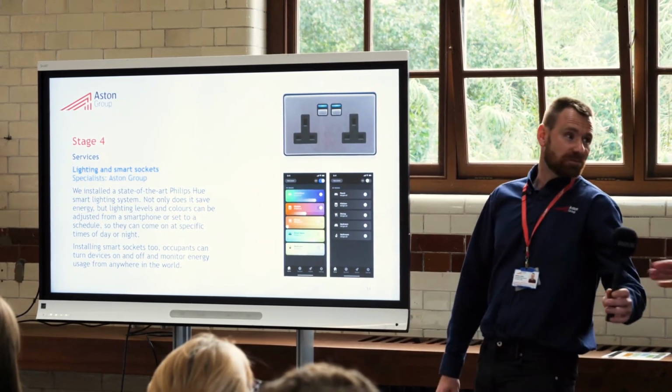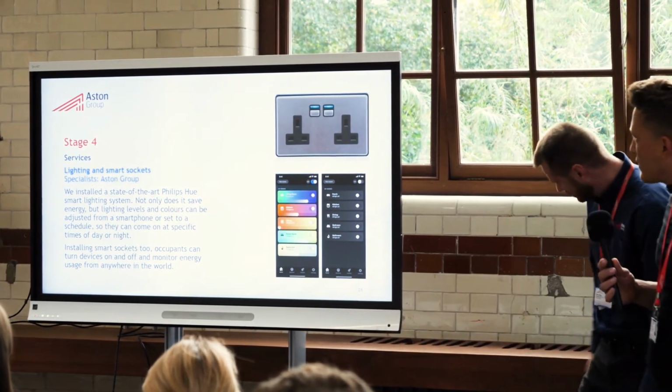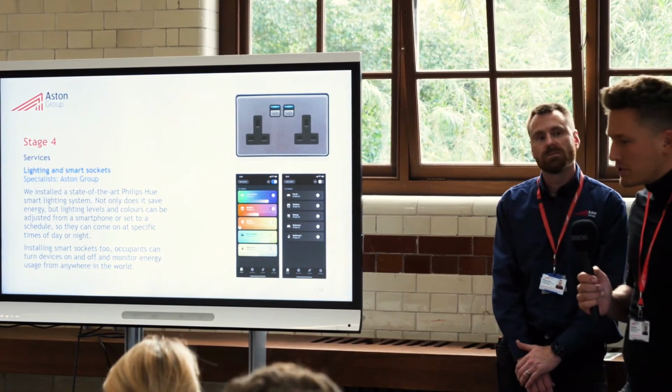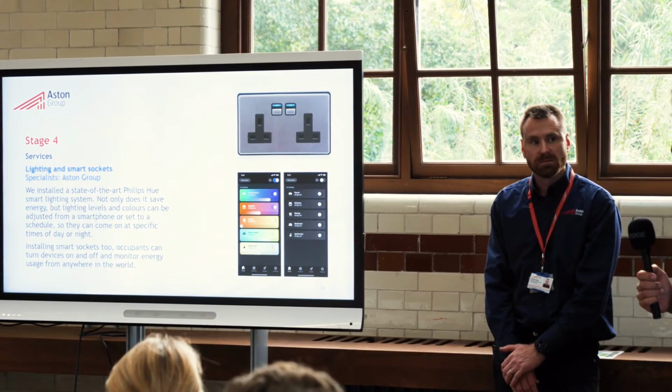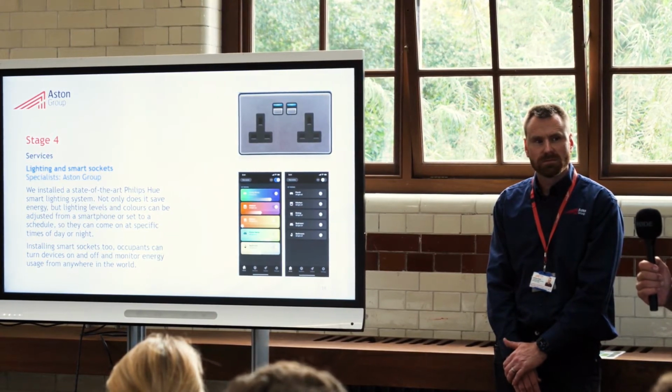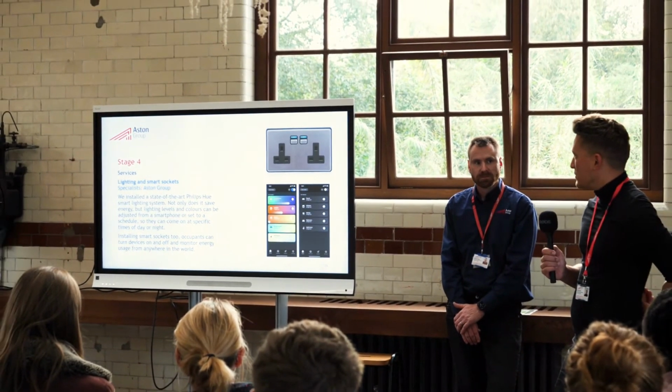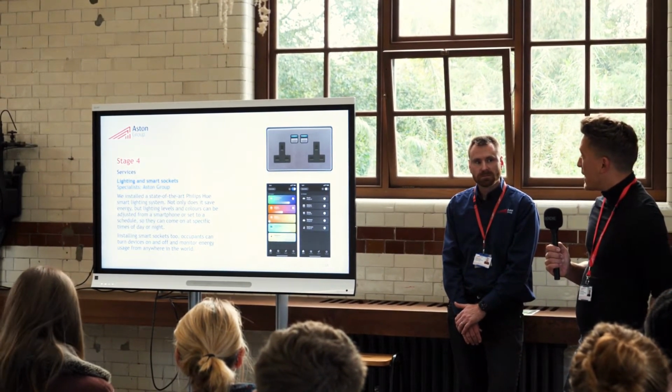Over to you. So along with the solar, we've also installed some lighting and smart sockets. What we've tried to do is look at what's on the current market and use what we felt was the most innovative and most efficient type of lighting and sockets.